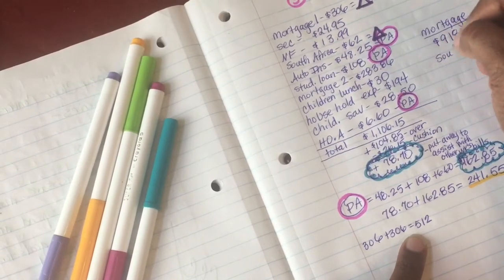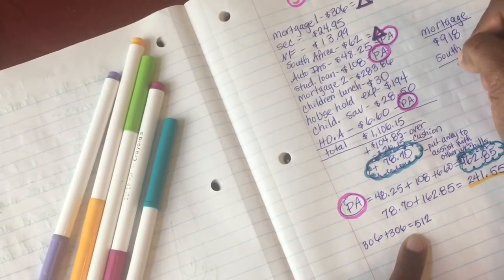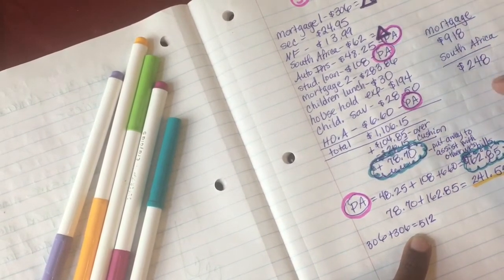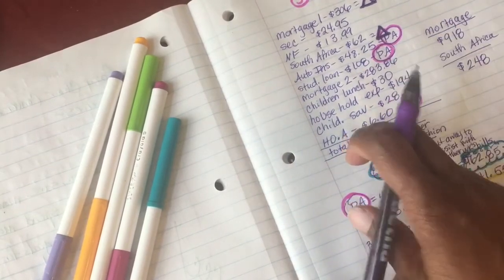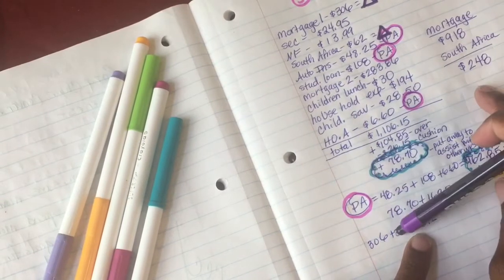And let's also write what the total amount of the South Africa trip is per month. It is $248. So both of these amounts will be paid this week, but remember, I only set aside a portion out of this paycheck to satisfy these numbers.